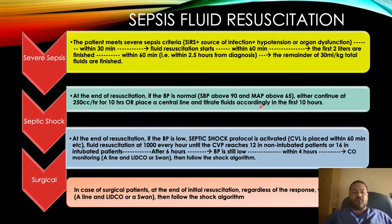In septic shock patients, if the patient progressed, received the initial resuscitation, but the blood pressure did not respond, the patient is placed on pressors and is considered in septic shock, and that's another medical emergency. The bell is rung, and we have our own door to balloon, if you will, or door to ICU time, which is 60 minutes. The central line has to be placed also within 60 minutes of diagnosis of septic shock. Fluid resuscitation, we give the maximum of the pump, which is 999, 1,000 cc's an hour, every hour until the CVP reaches 12. There's no procrastination here.